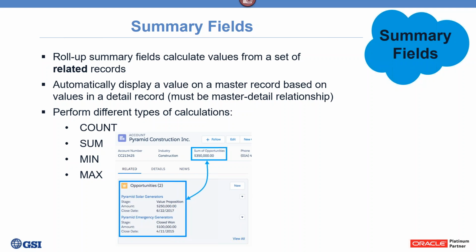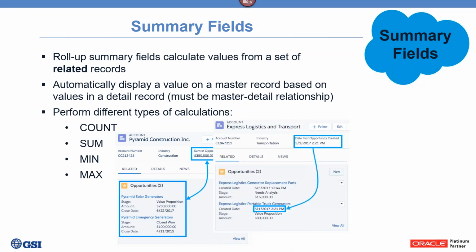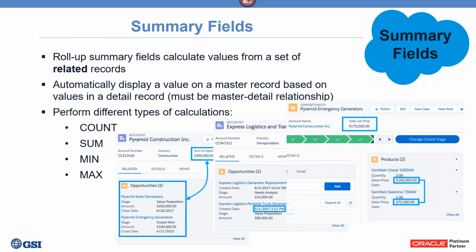In this example, which is in Lightning, so if you don't use Lightning, this might look a little different, you can see that you've got a summary calculation, and so it's got a total dollar value for all the opportunities under this account. In this example, you're seeing a calculation on the date the first opportunity was created, and in here we're seeing a total list price.